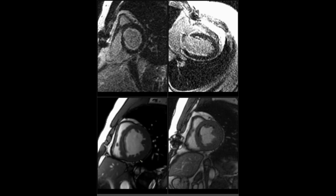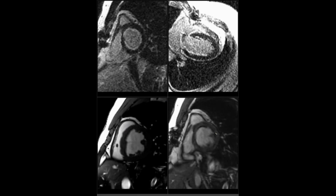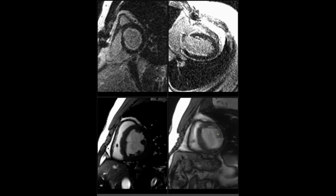How is the function? Is the function relatively preserved? Let me double check. I think no. LVEF was 14%. Sorry, well, this one we had a gating abnormality, so we couldn't get function very well. In the past, though, 4 years ago, EF was preserved. I think it's down a little bit since then, but probably not 14%.